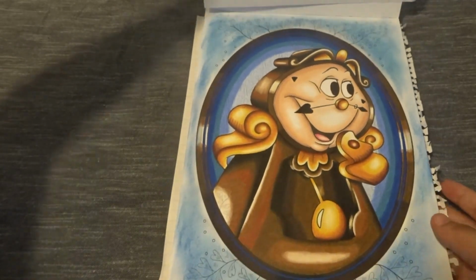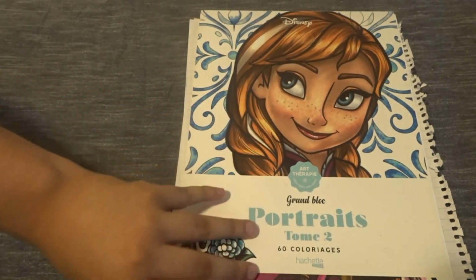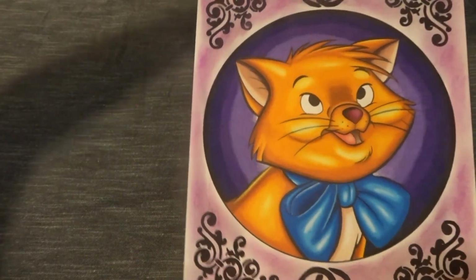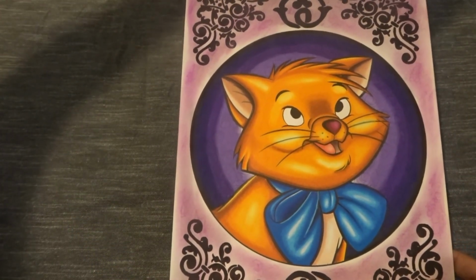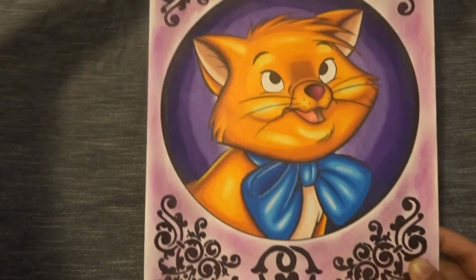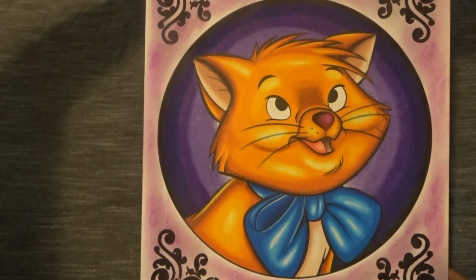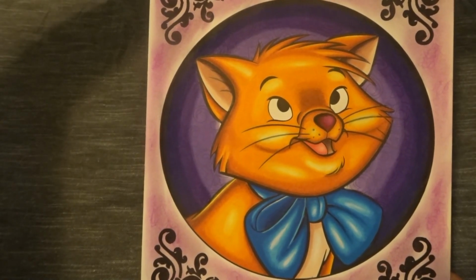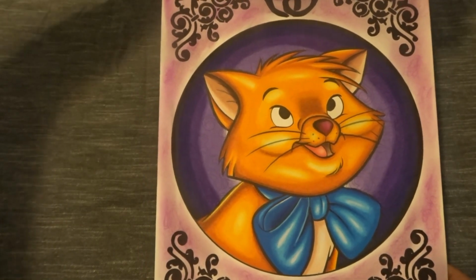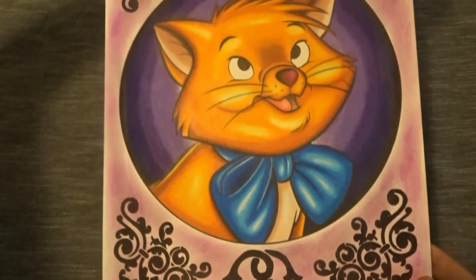But yeah. Then I also did this page, which is, I believe you pronounce it Burlois, from the Aristocats, the little cat. And I really love how he turned out. It was also using Ohana Kolo's color combos. I definitely recommend checking her work out if you want to color Disney pages and you're not sure how to. She's amazing at it. And I did soft pastel for the background.